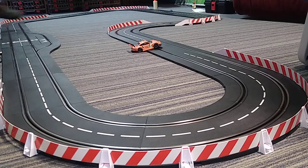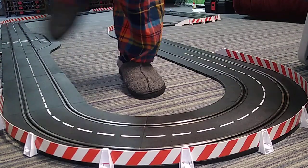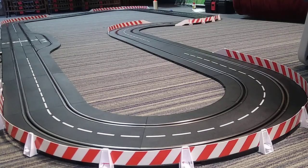Oh, too fast, too fast. All right, pal. As I predicted, this is the fastest car. And I didn't want to record times for this. I just wanted to do a different method to see if I got the same results.